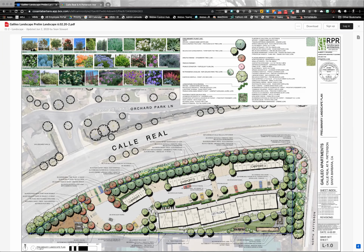But all in all, I like the responses. I like the colors much better. I like the changes of materials. That all looks good to me.